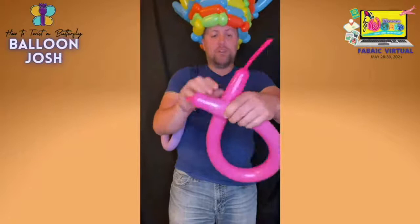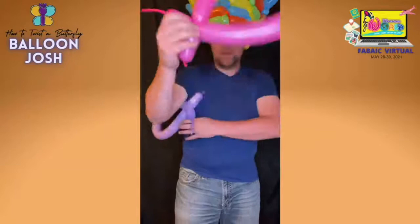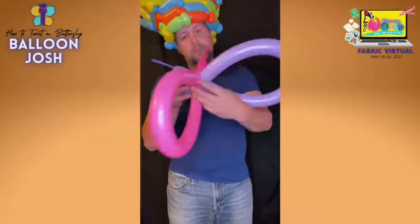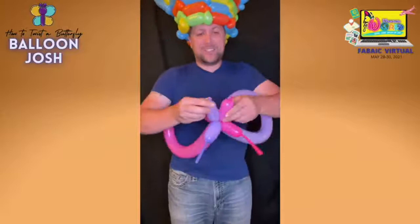Okay, just like that. Then we're going to take these two, grab them in the back, take the front and twist it all the way around so it ends up like this, because I like it when the colors cross each other. Then I take the two knots and tie them together, just like this.